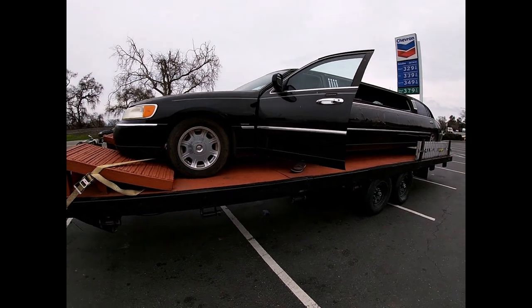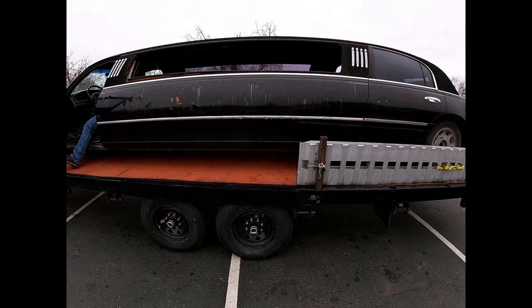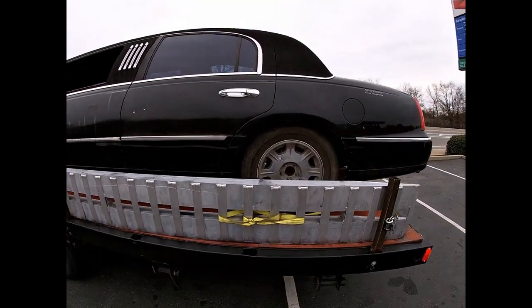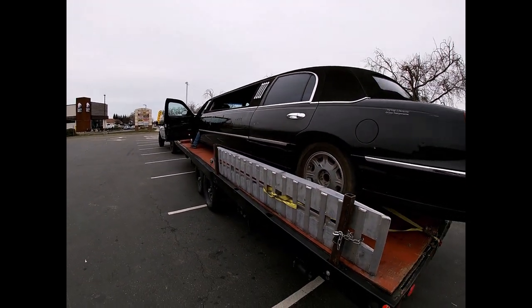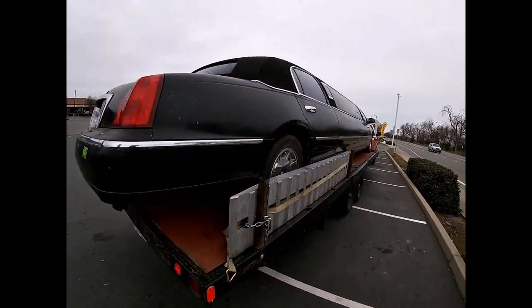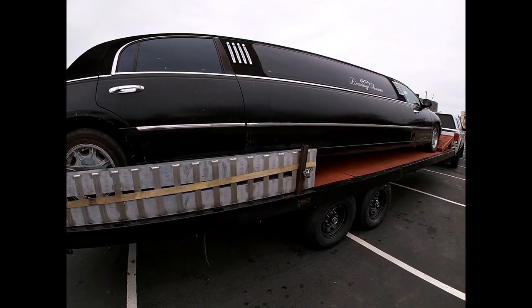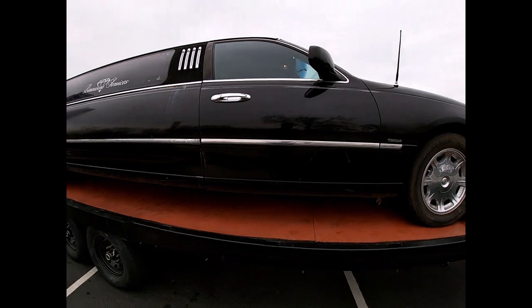What's up? We have our 2019 Gambler project here. We just picked up this Lincoln Continental town car with a 10-foot stretch on it. We're down here in Sacramento. Drove about 4.5 hours down here to pick up this guy. And as you can see, it barely fits on the trailer. I mean, she's not very pretty.